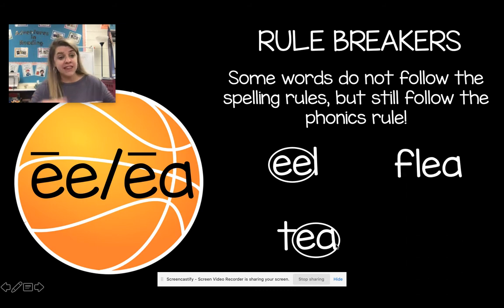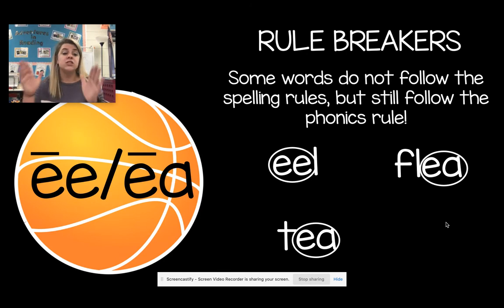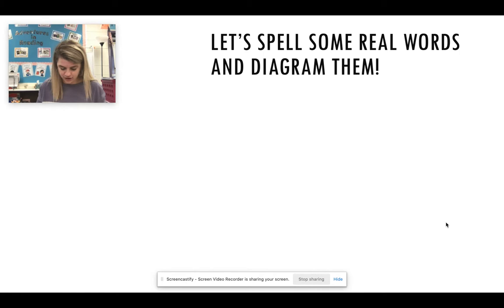And the word flea, like the little kind of animal that bites people or animals, that is a flea. That EA is at the end of the word as this one too. So it is a rule breaker. So sometimes these rule breaker words, we can't spell them using those rules, but we can still read them using the rules. All right, it's time for us to spell some words and diagram them. Here we go. Ready? Our first word is each.